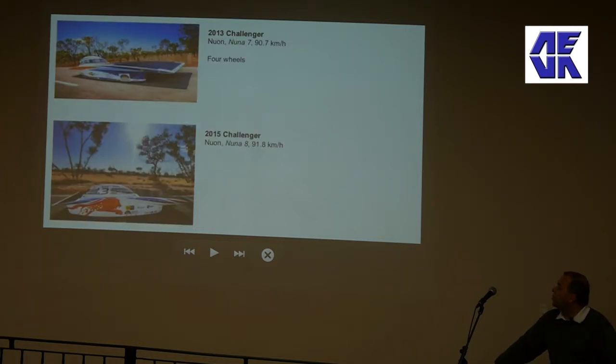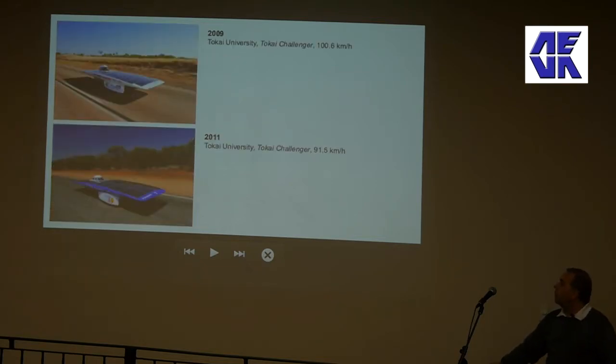So in 2013... that last slide looked like the same car. Yeah, they do all start to look the same. It kind of started with the Aurora, with the idea of putting the driver in the middle of the panel, and eventually everyone converged onto this shape. And so it came time to slow them down again.